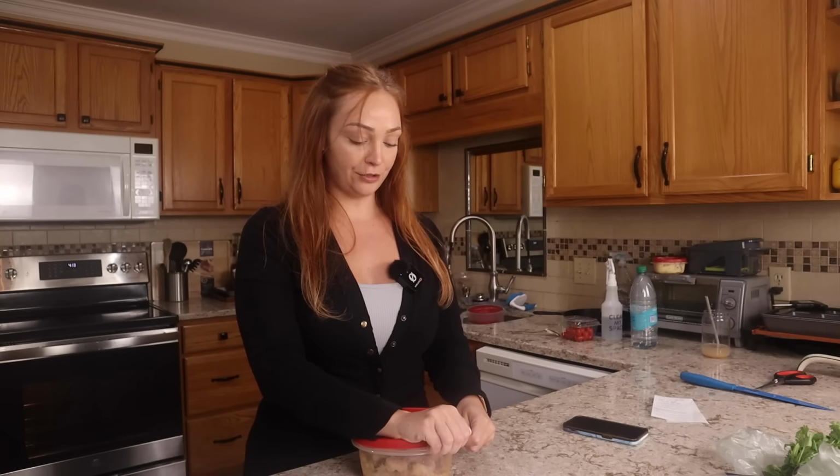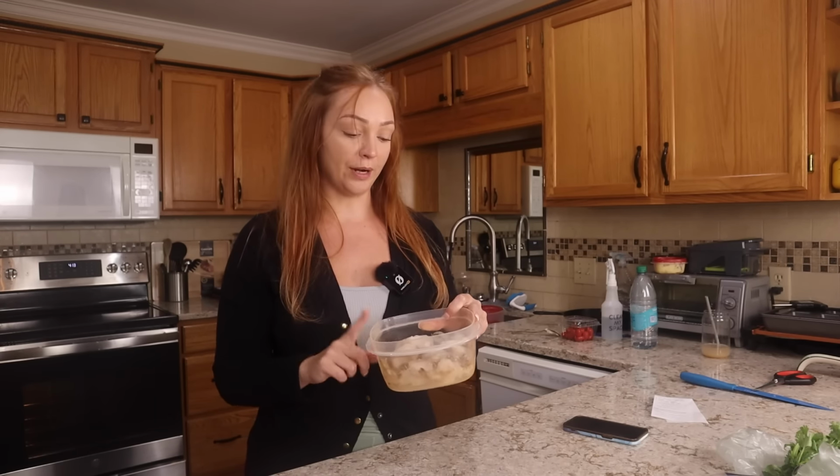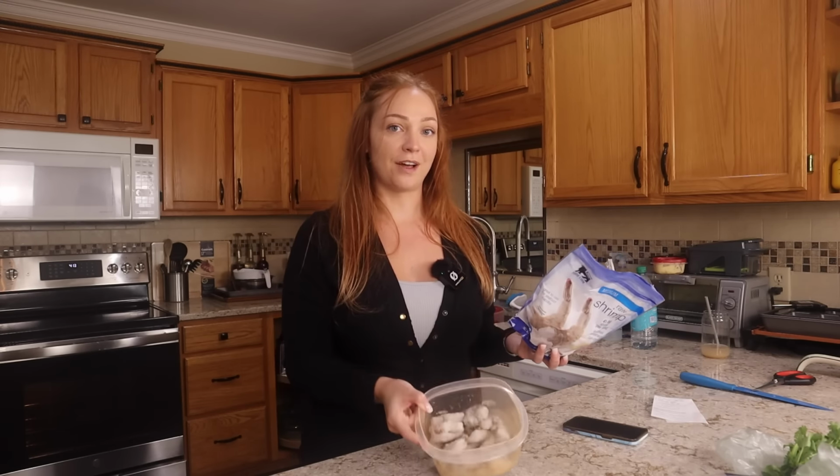So as I mentioned, my shrimp is still frozen. I just took it out an hour or 2 ago, so we're gonna do the quick thaw on the shrimp. So to quick thaw the shrimp, we're just gonna run it under cold water for about 5 minutes or so.